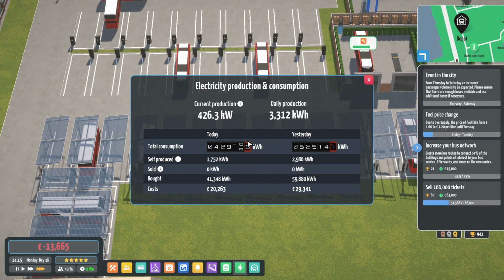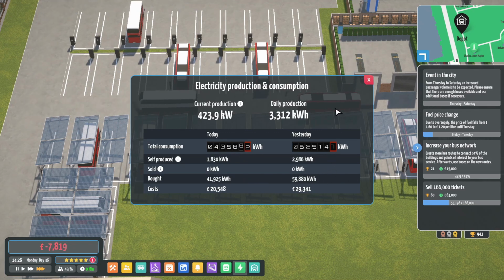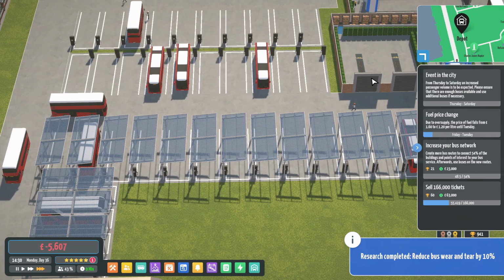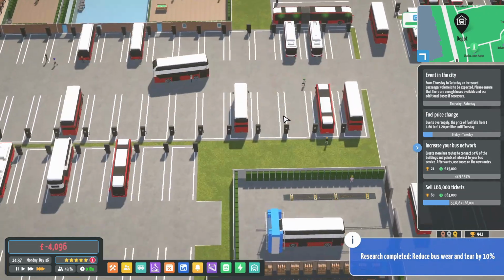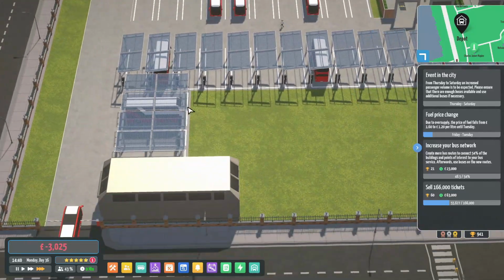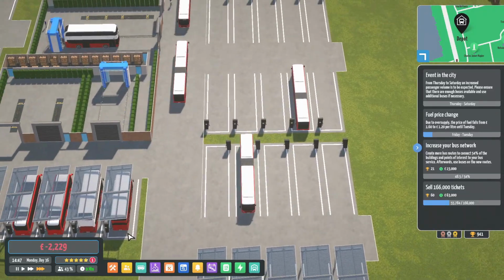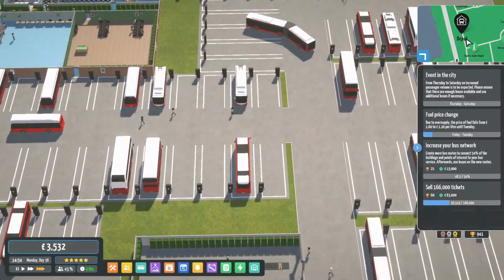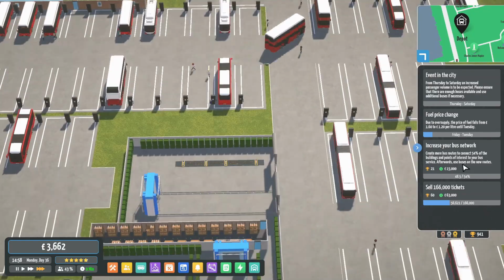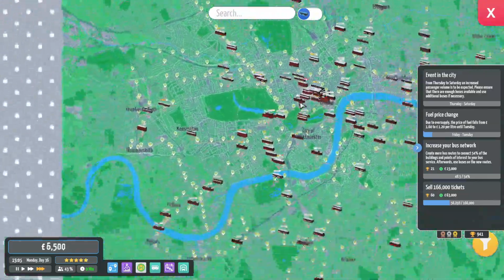I mean, still, daily production is 3,000. We're buying like 60,000. We're using over 60,000 kilowatts in a day. So, I mean, it's not that much, but it's still not nothing. Oh, increase your bus network. 54%. That's a lot of coverage.